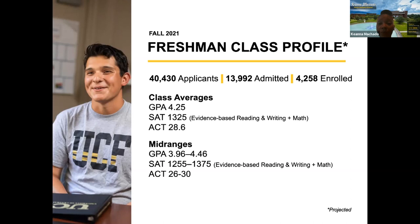So even if you're falling below right now, do not get discouraged. Still apply and get us your information. The committee will not deny you automatically. They will allow you extra time during the review process to get us updated information that can strengthen the application. So for example, this could be updated mid-year grades once those are available by your high school, or updated test scores if you do choose to retest after applying to UCF.